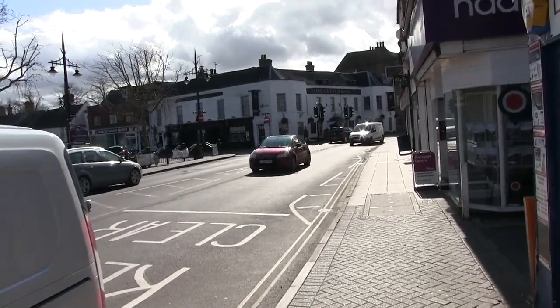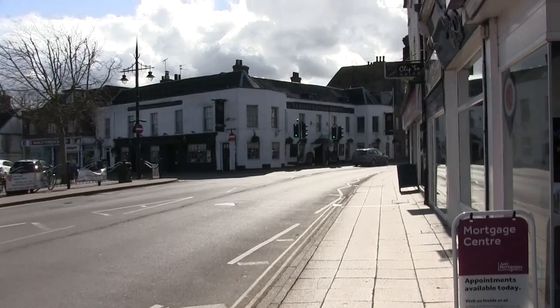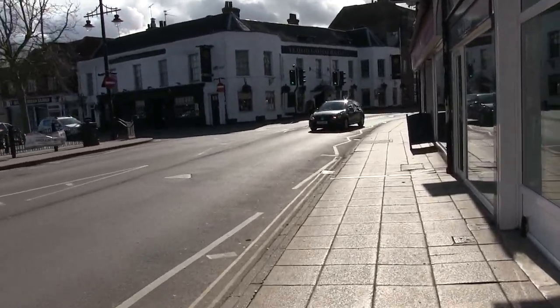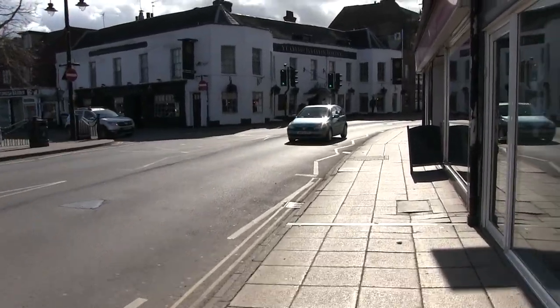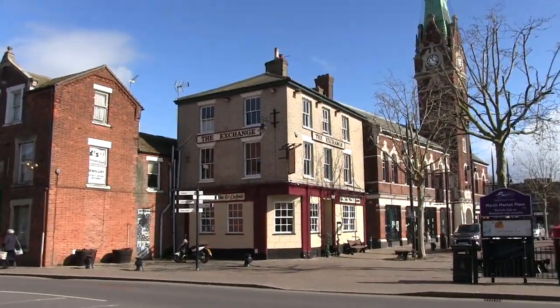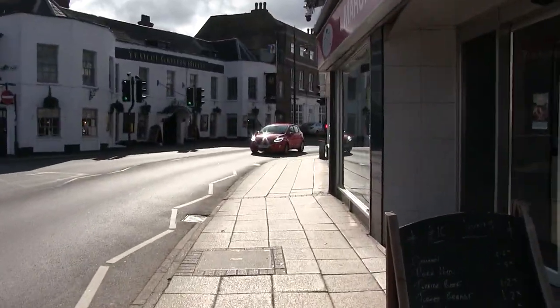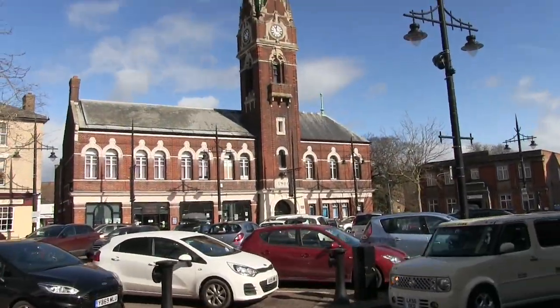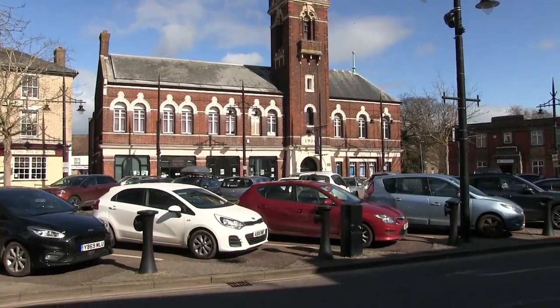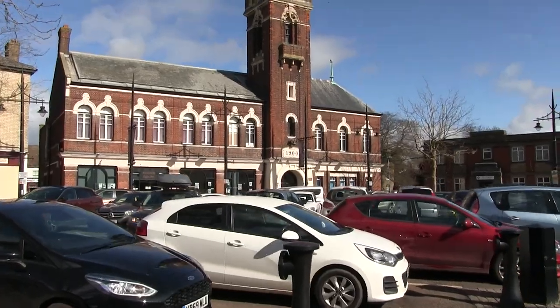Griffin Hotel. That's pretty good. March marketplace. No market today, evidently. The exchange, there's like a clock tower. This is not a bad little place, March. That clock tower thing there, and that building's 1900. It's 120 years old this year.